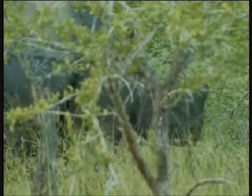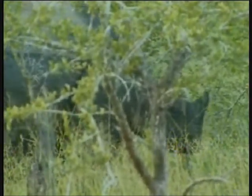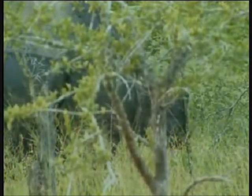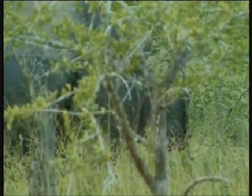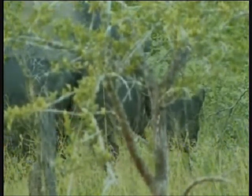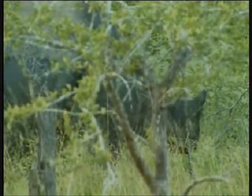Playing with a stick. Fortunately, we sort of disturbed them a little bit as we came around the corner. I think they were intent on having a bit of a mud wallow here. This pan that we're at, not the greatest for drinking, but it's nice and muddy. I think they maybe got themselves into the mud a little bit. You can see that youngster's looking nice and dark.